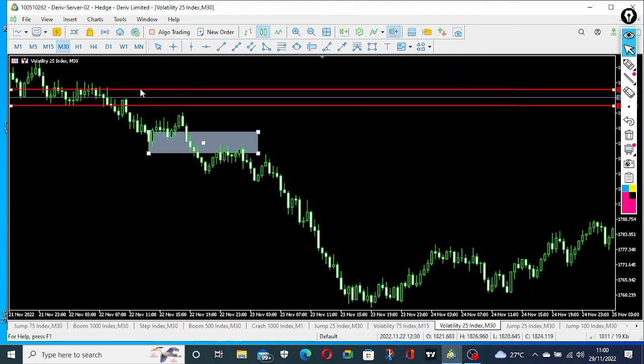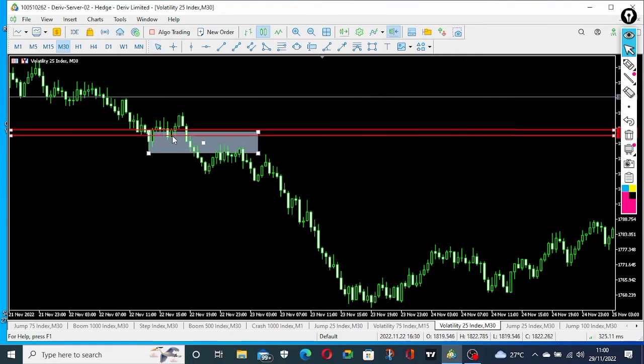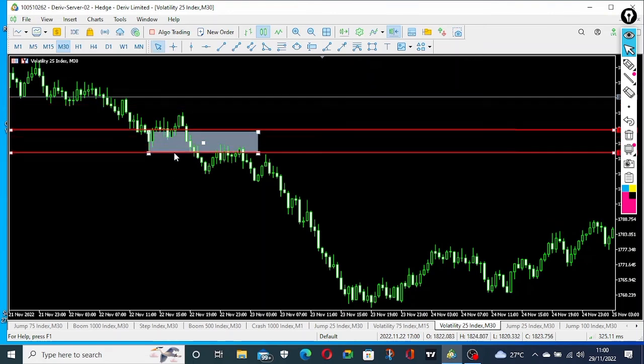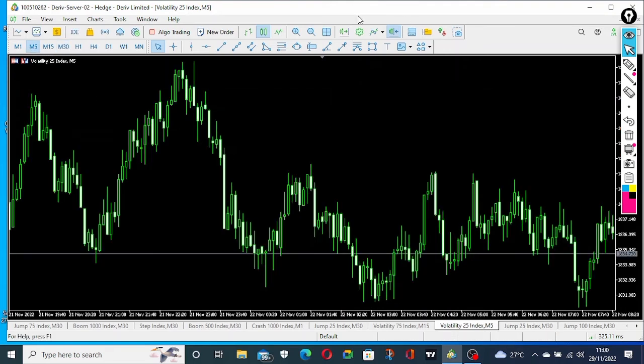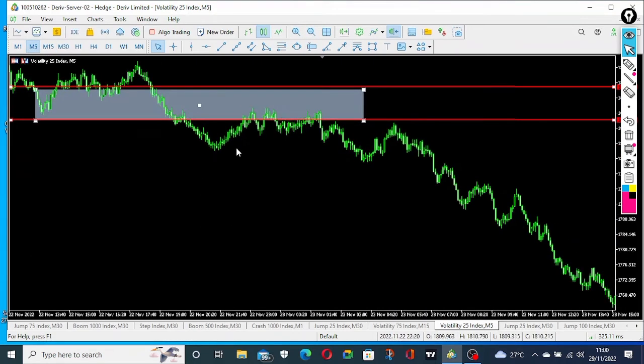Then when you do this, you want to go down to a lower time frame also. After you have finished marking it out, you want to go down to a 5-minute time frame. Guys, you can use this strategy to scalp the market.